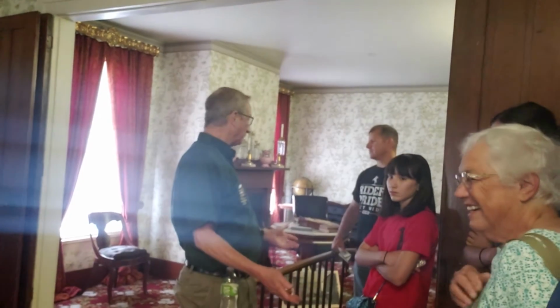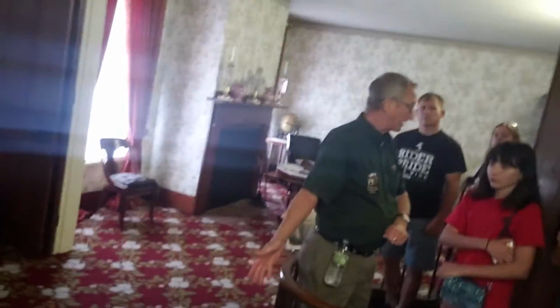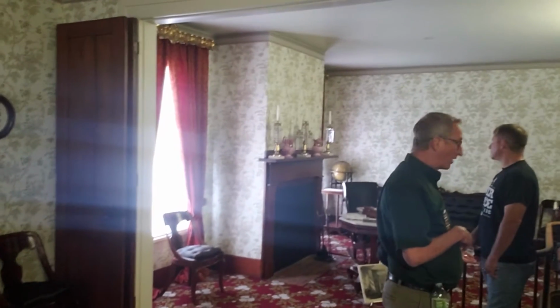So does this look like a room the Lincoln boys would be playing in? Or do you think adults might be sitting around? That's right. The parlor, they called it, the formal area of the house. Now, these doors here, partition doors, they were here when the Lincolns lived here. So a lot of times they'd be closed. The front room would be Mary's part of the parlor. The back room, when they had it closed, would be like Mr. Lincoln's home office or home study, okay?